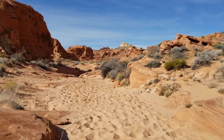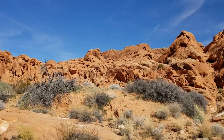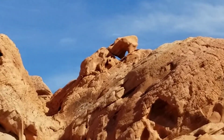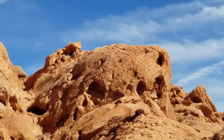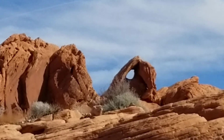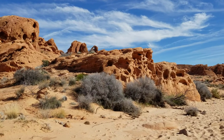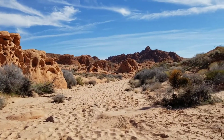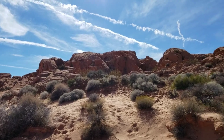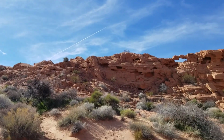360, here's where we're headed. Looking all around. Wow, some truly amazing formations in these rocks. You can see why they call this Natural Arches Trail. Look at this. Here's where we just came from. Amazing skyline here.